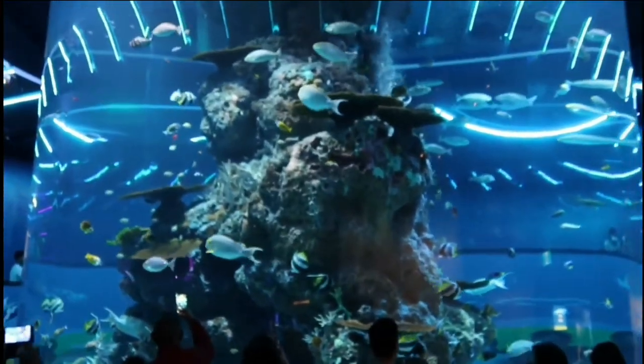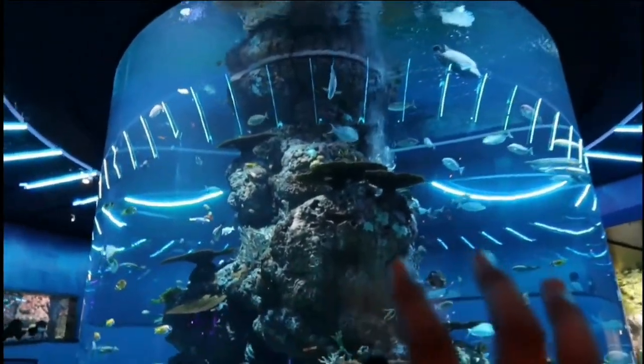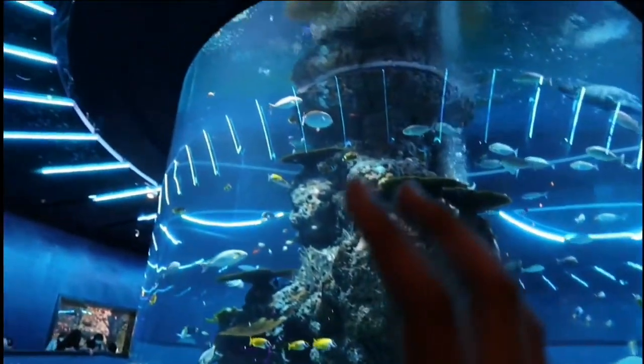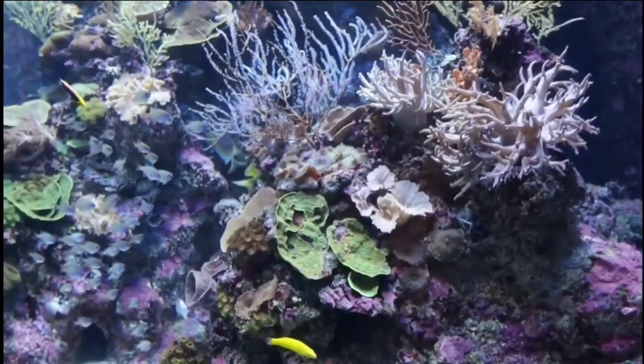Alright guys, as you can see right now, we have this big circle right here. This big circle of aquarium contains all the fishes. There's a variety of fishes guys, there's a lot of fishes. It's just a round circle with fishes, and it seems damn cool guys, and that's where we came from. And now we are here.